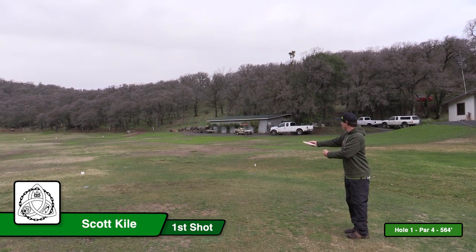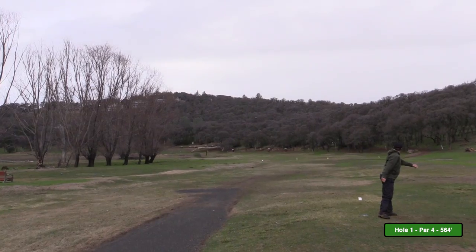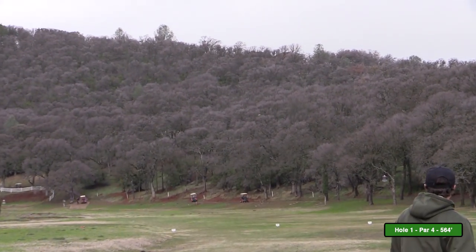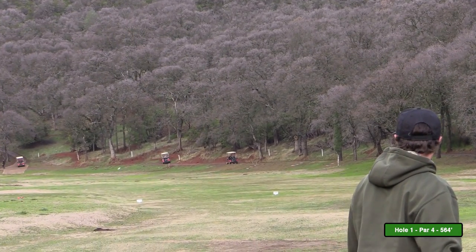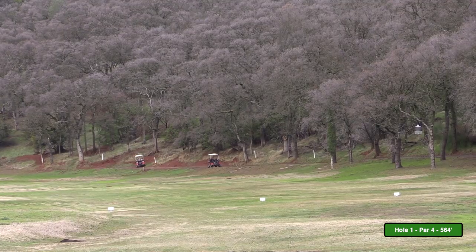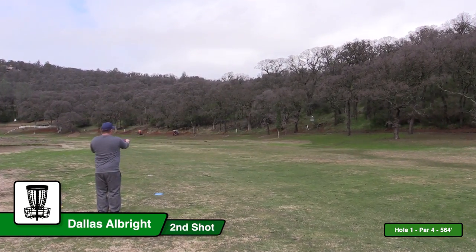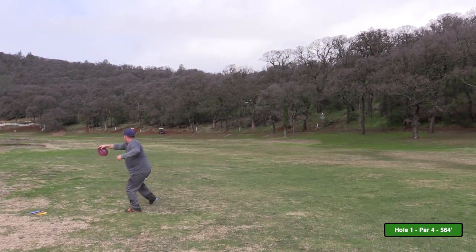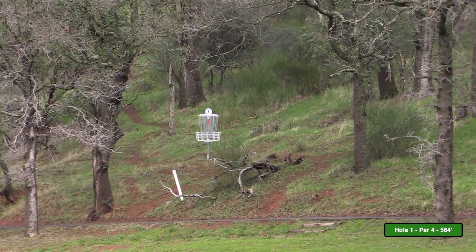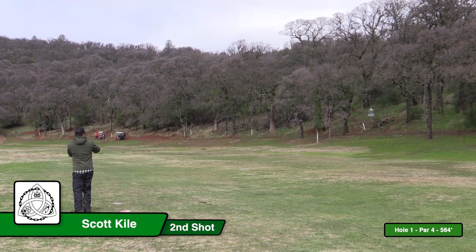Last but not least, Scott Kile. It looks like I'm taking over on the target. Throws a stable disc, some Innova. It's out left like Dallas, but it's fine. See, if you're out left, you've got a cleaner upshot at it than if you're more to the right. Yeah, take that straight gap. I think Dallas was probably about 270 feet from there. Looked like a mid-range.